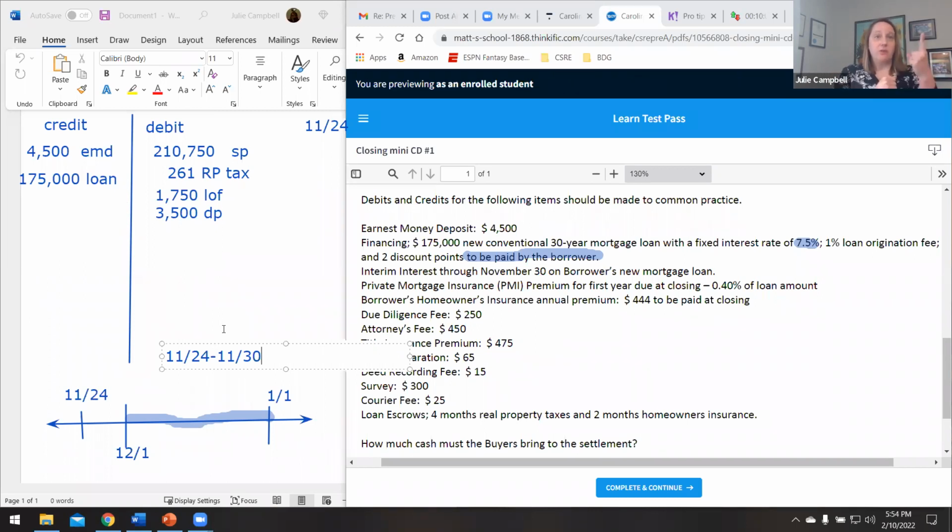Now we count 24, 25, 26, 27, 28, 29, 30. The buyer owes their lender for the rest of November, including the day of closing. Questions so far?